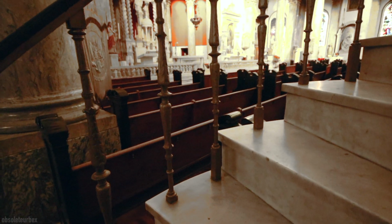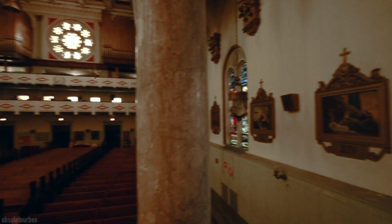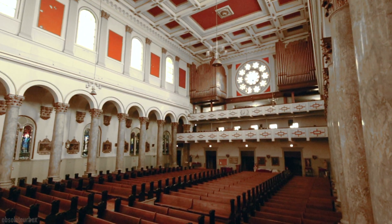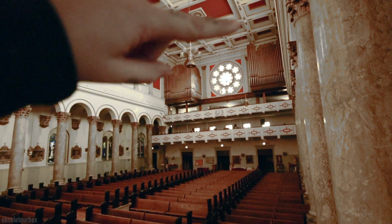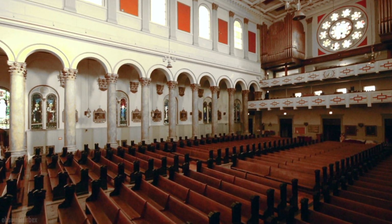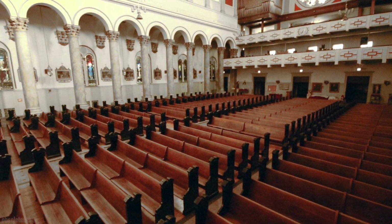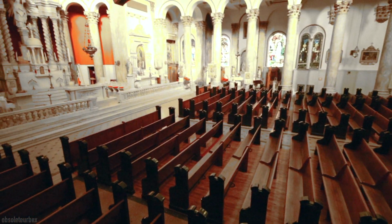Little staircase right here. This is cute. So that's where we were a little bit ago. And the organ's right there, and these things turned on. Oh my gosh, that's crazy. Look at how many there are. And they're all so straight and so clean still.